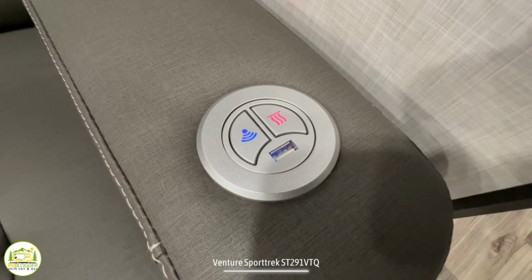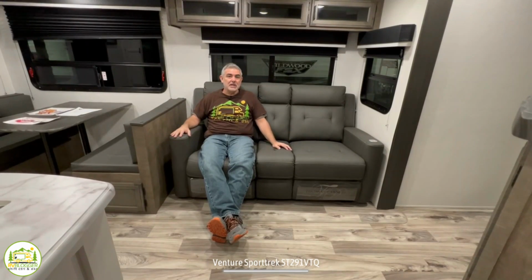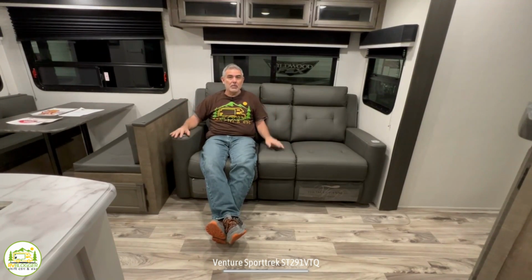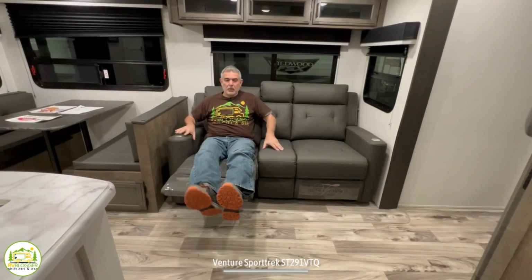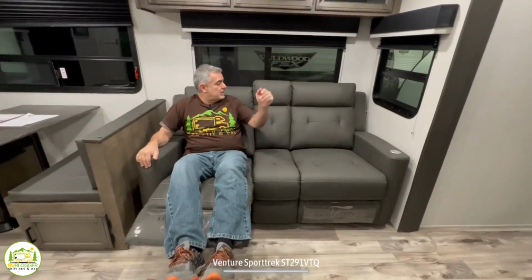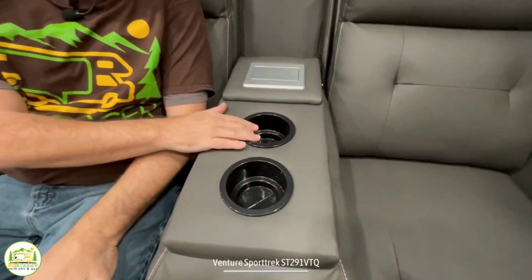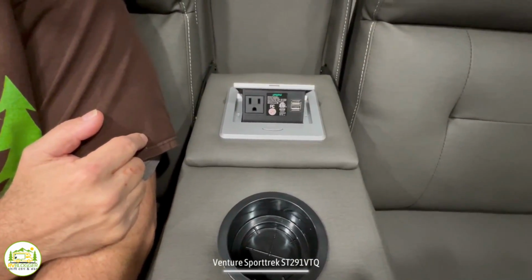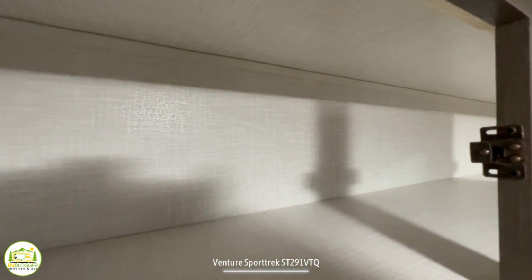It has heated seating. It's also got a massage function, and then it's got a USB port on each armrest, so you can really relax and enjoy and keep your phone charged or your tablet or whatever you're doing. In addition to that, it will recline on both sides. You just pull the little lever and you can sit back and relax and watch TV. And there's another nice feature with it as well, and that is that this middle part can fold on down, and there's a couple of cup holders here, and there's also a receptacle and 2 more USB ports. You'll also notice that there are storage cabinets up above, and those cabinets are beautiful with the glass inlays.